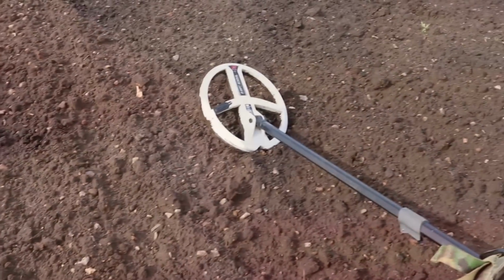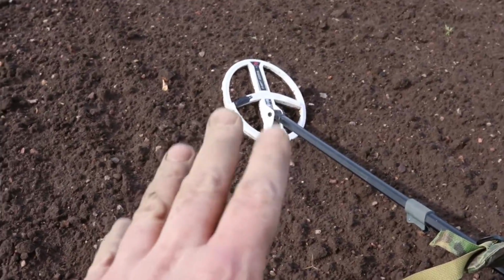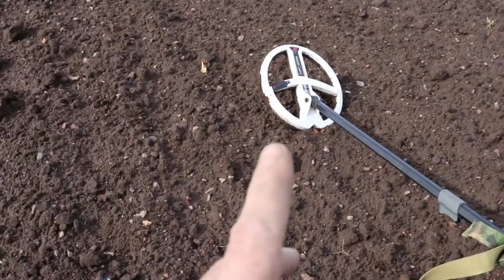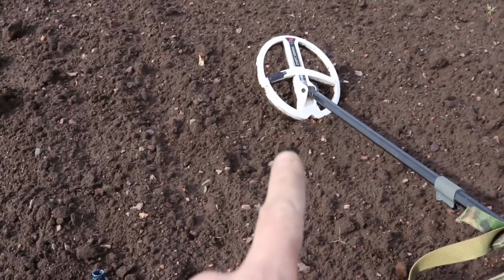I just got a friend's permission again the other day. There's one thing about this coil you've got to know if you're interested in buying it. This coil will cut through sparky ground like a razor blade, and when it comes to really small and irregular shaped items, that coil is phenomenal.